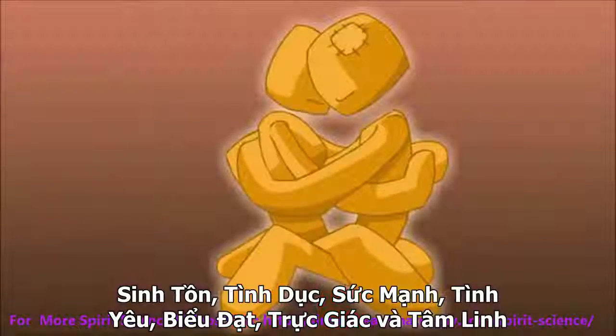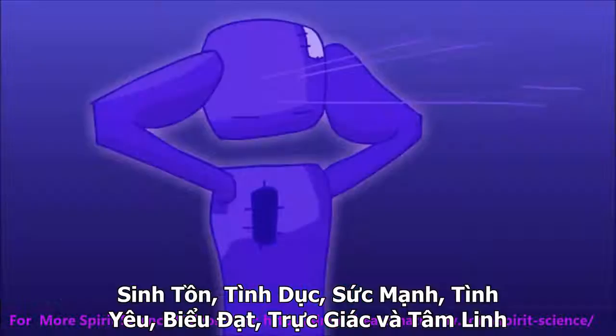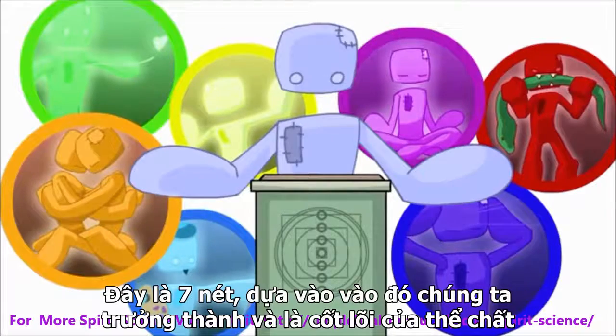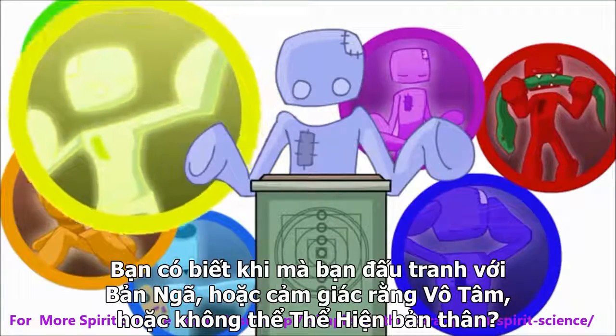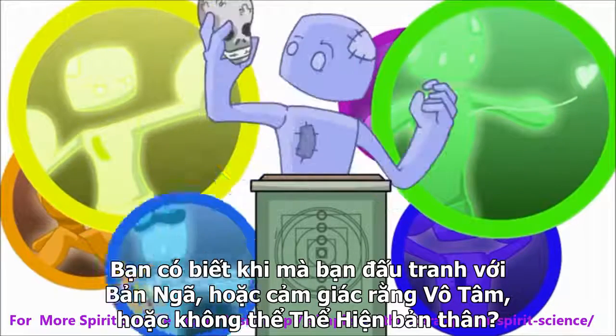Survival, sex, power, love, expression, intuition, spiritual. These are the 7 traits through which we grow and are at the core of our being. Do you know of a time when you were struggling with your ego, or didn't seem to have a heart, or couldn't express yourself?